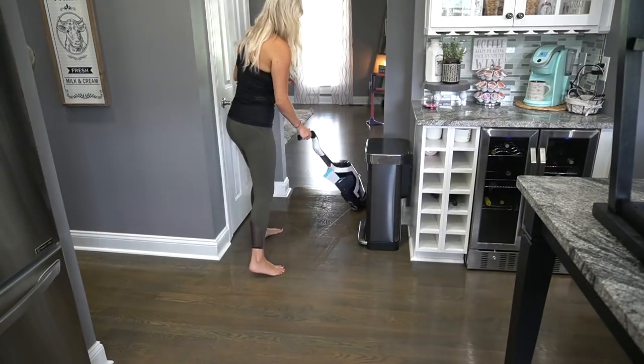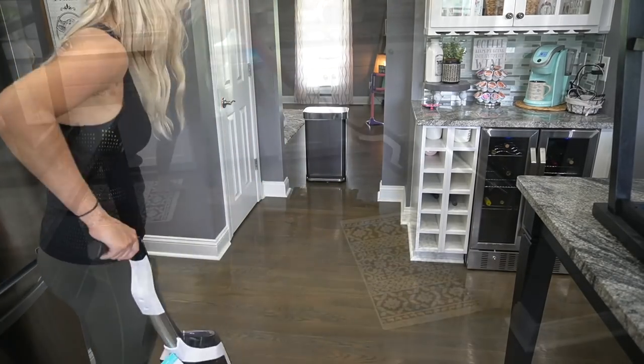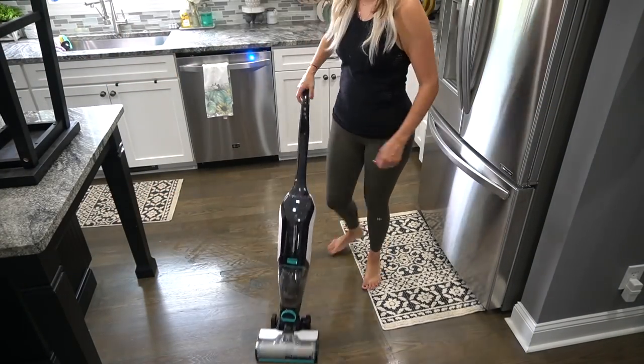So I'm using my Bissell Crosswave, which is my mop and vacuum in one. It sucks up all of the dirt and debris. It also releases a solution and sucks up the water as well.